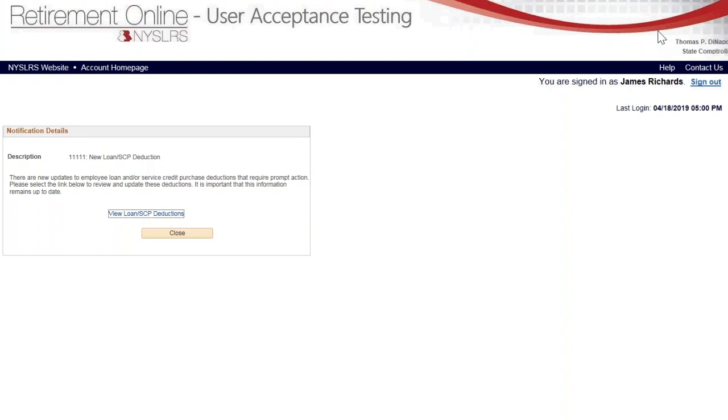Before we click this link, we're accessing this page through the notification, but Rebecca, we can access this another way as well, right? Yes, this link, and there are 3 other links also, are on your employer dashboard.